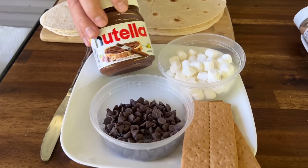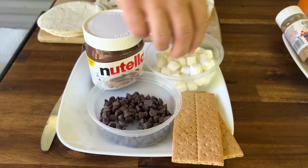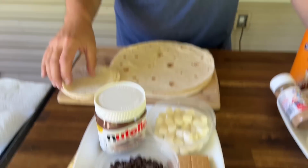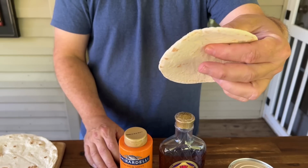And last but not least, the traditional campfire style s'mores. Got the chocolate chips, marshmallows, graham crackers, and Nutella. Oh, one thing I forgot. For this one, for my little crunch wrap thing, we're going to fry this and put cinnamon sugar on it for a sopapilla. You guys ready? I am ready today.